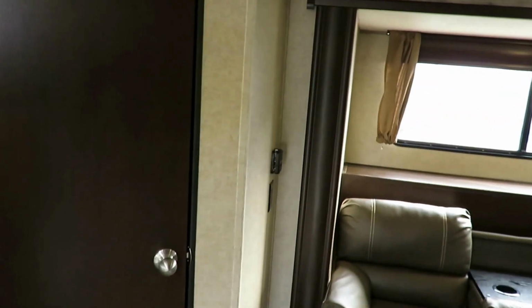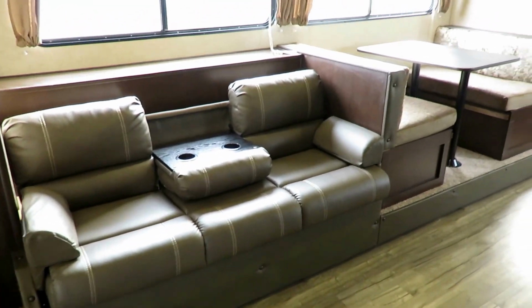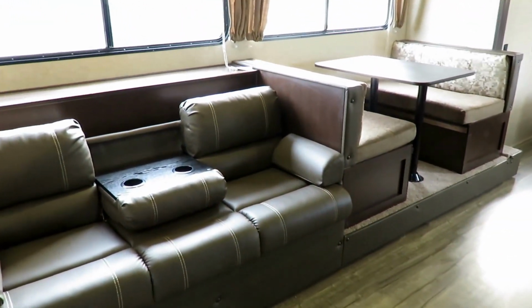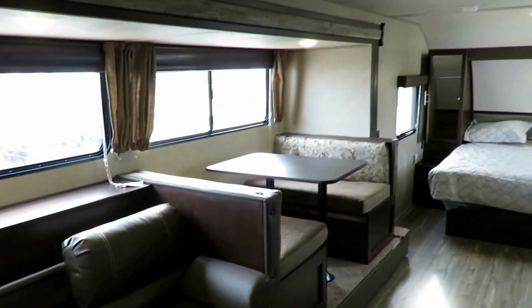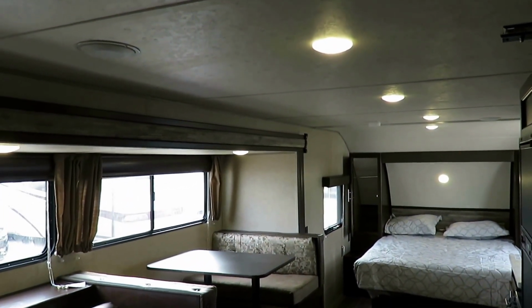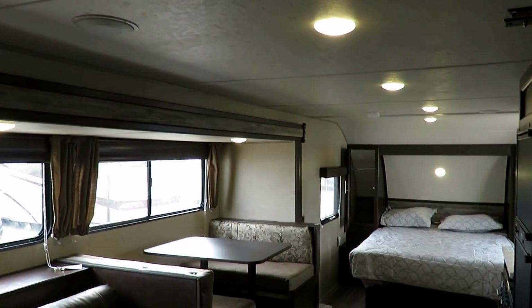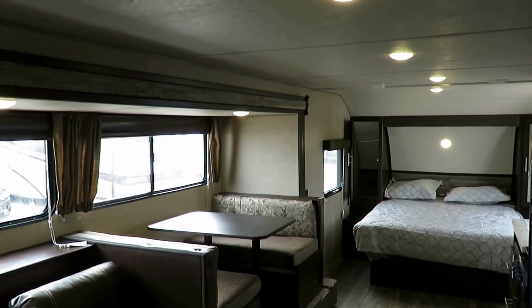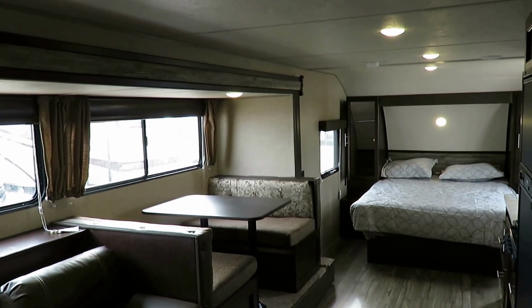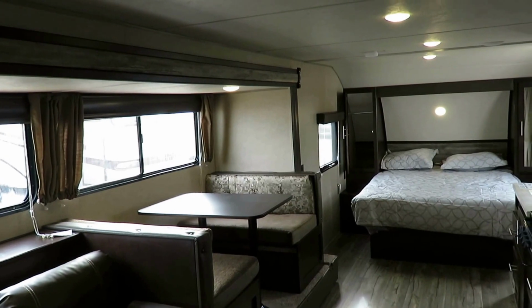Stepping inside, and this is kind of what I like about it. It's not what they left out of this trailer, it's how much they kept that actually impresses me. For instance, we still have all LED lighting. They could have saved a lot of money by going to incandescent, but the trailer wouldn't function as well. This has all the functions of any other trailer they make. It's just simpler in its application. That's what I like about it.